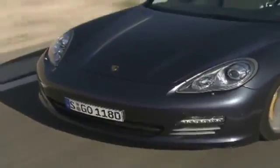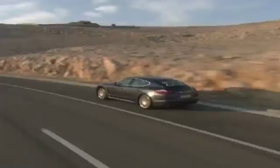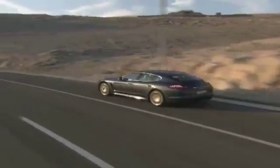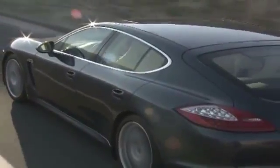The Panamera is Porsche's grand touring sports car. Designers of the Panamera have positioned the car as a new and truly different model that still retains the looks of a typical Porsche, except that it has 4 doors.